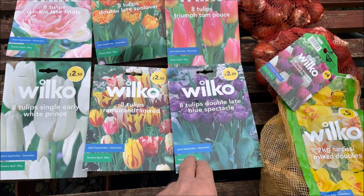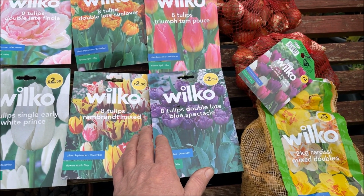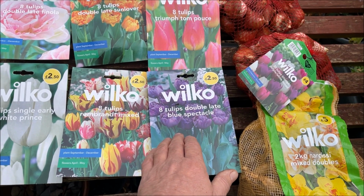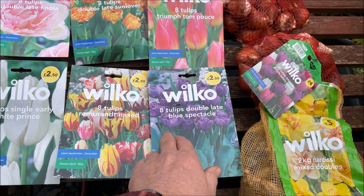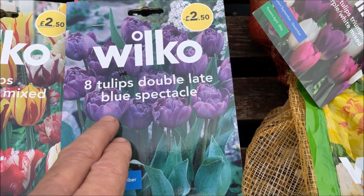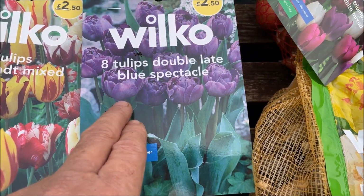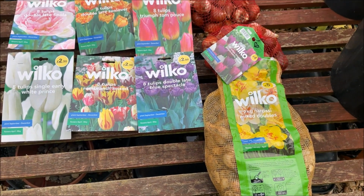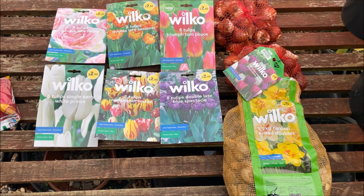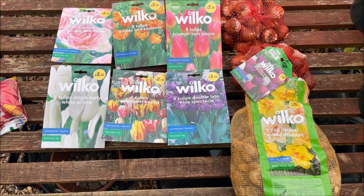All these are planted between September and December, and we finish off the tulips with this double late blue spectacle. Now they don't look blue to me, they look purple. I don't know what it looks like to you, but they look purple to me, and it says they're blue, but anyway. So we bought all these, and like I say, paid £12.50 for a lot, saving myself £12.50.